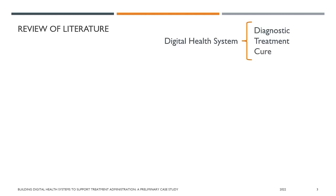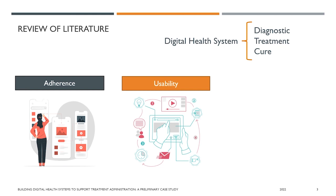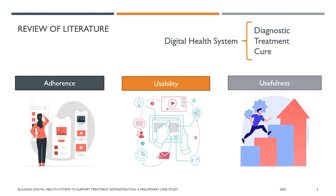Although there are several studies related to these systems and their effectiveness, none of them give concrete effective guidelines to improve them. Studies often refer to one of these terms: adherence, understood as users using the system as recommended by the clinicians, providing the required amount of data; usability, defined as the facility to understand and use the system; and finally, usefulness, understood as the perceived effectiveness of the system by the users.